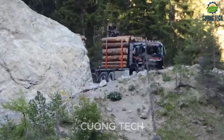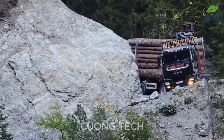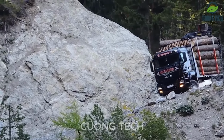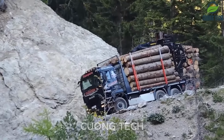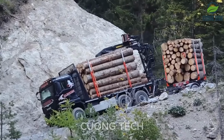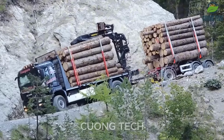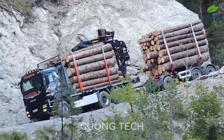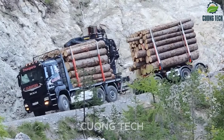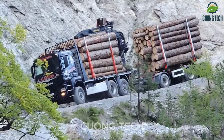That MAN tractor is effortlessly navigating those steep Austrian slopes. It's hauling a massive load of timber on a three-axle trailer, yet it's handling those hairpin turns like a champ. This is a testament to the driver's skill and the truck's superior engineering. It's a balancing act of power and precision, showcasing MAN's ability to conquer challenging terrain while maintaining stability and control.